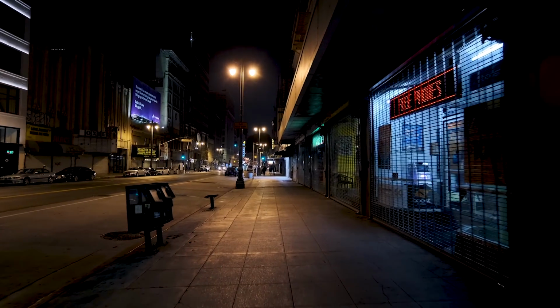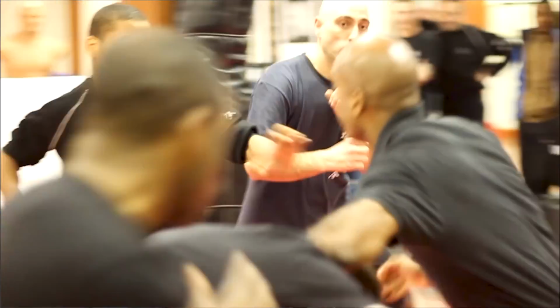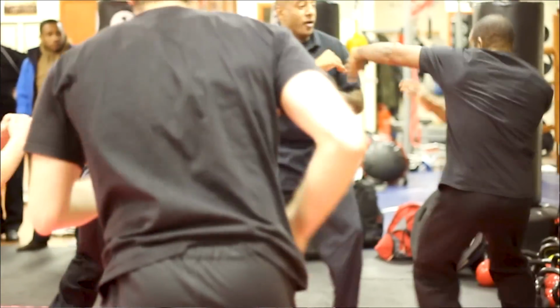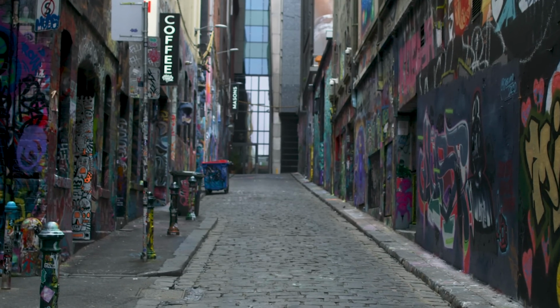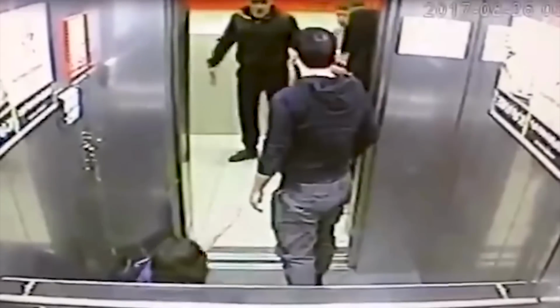Using your environment, looking for natural obstacles within the environment will actually help you. So whether it be cars, whether it be doorways, big bins, objects basically that make it very difficult for people to come at you directly or even behind you and surprise you. I mean, you're always going to be surrounded, but the more open the space, the worse it is. So learning how to get people lined up or in a line or around themselves is one thing.